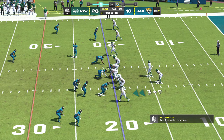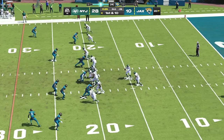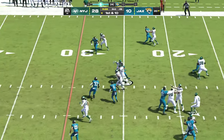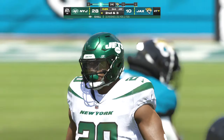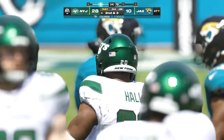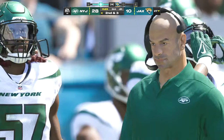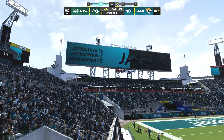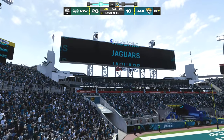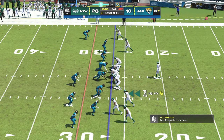1st and 10 upcoming. Now Hall to start the drive. And he's going to get 7 out of this before being taken down at the 27. And he continues to pile up the yardage. That puts him over 150 now. And this defense has really had its problems trying to keep him contained. Operating from the 27 now. Here's 2nd and 3.